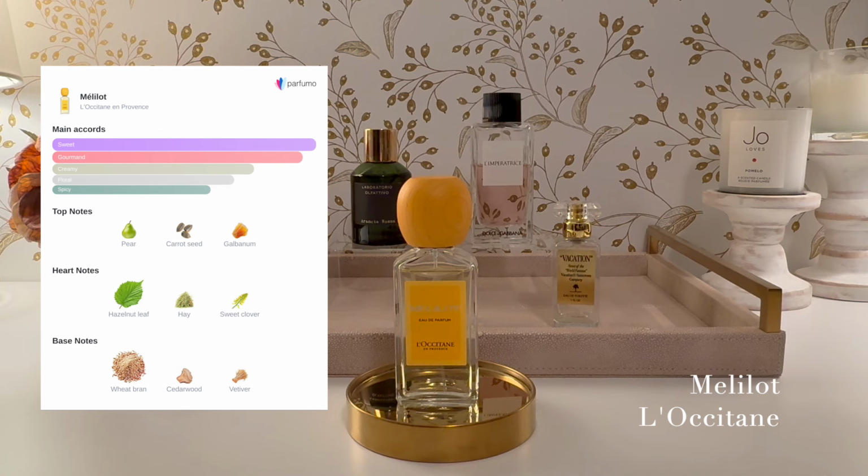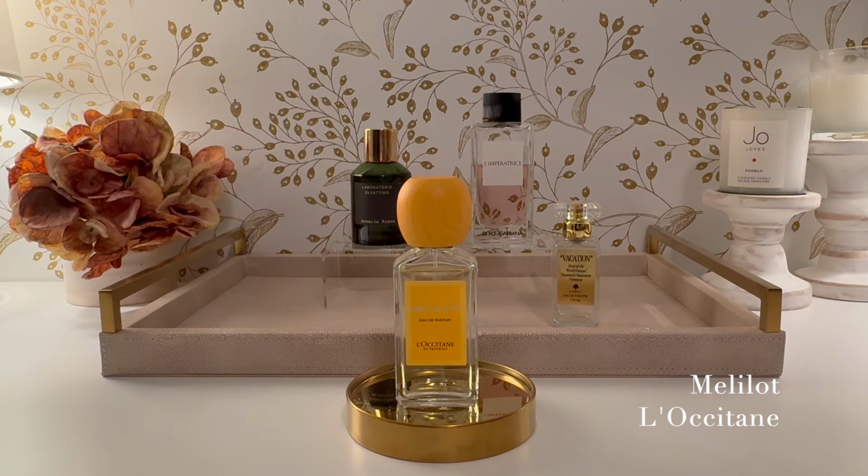When I got this perfume, I was really intrigued by the carrot seed, of course, and the bran. But what surprised me was how much I really loved the clover in this perfume. It smells fresh and meadowy, but not like wet or dewy. It doesn't have that snapped, stemmy greenness that you find in some perfumes. It's literally just sweet green. It is sweet green.